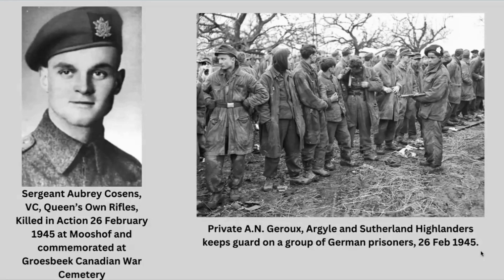Plus, they had some Sherman flail tanks, Churchill Crocodile flamethrower tanks, and some self-propelled anti-tank guns in support. They cleared their objective on the ridge quickly by 4 p.m. And as a result of that, this is Private A.N. Giroux of the Argyll and Sutherland Highlanders. He's a very young-looking man. Those are some of the prisoners that the Argylls had swept up as they moved onto the ridge.